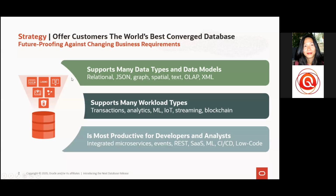Kind of remind you of some of the objectives that we have for this release. And really for the last few releases, this has been our goal, which is to provide you all a best converged database. And what we mean by a converged database is that the database engine supports many data types and data models, such as relational, JSON, graph, and so forth, and that it supports many workload types. So not just transactional or analytical, but also machine learning, streaming data, and so forth.